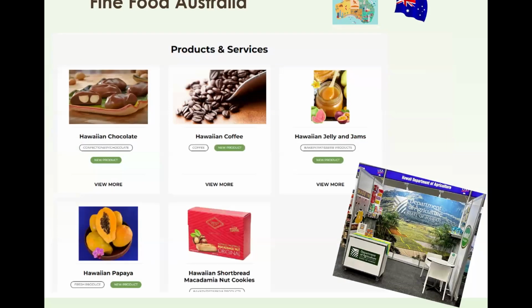An example of the product listing that we did this past year, and on the bottom right is a picture of our booth display that we had. But we had categories from Hawaiian chocolate to Hawaiian coffee, jellies and jams, papayas, cookies and crackers. So those are the categories that we chose to look for interested buyers for these products.